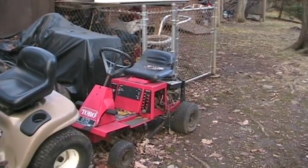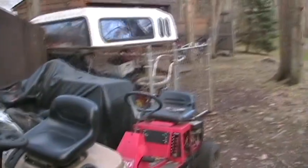There's that damn Toro 832 again. Trying to strip that thing, but I just hate looking at those.